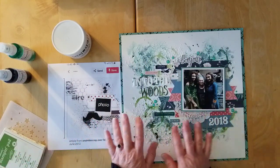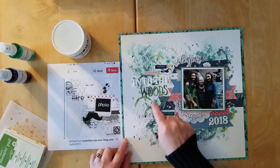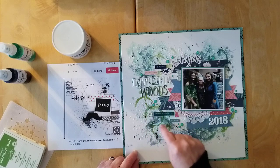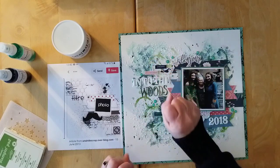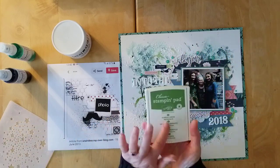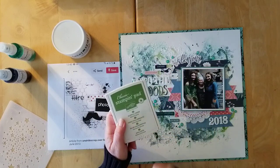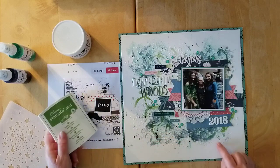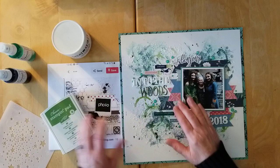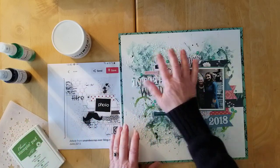Then on top of that, I used a Tim Holtz stencil. I didn't bring it with me. I should have. I used the Tim Holtz coffee stain type stencil here with the splatters and everything. And I laid that down. And I just used a fairly bright green. So I used Stampin' Up! Gumball Green. And I did a little bit of that stenciling right here in this area, over here, and in this area here, so that it would show through.